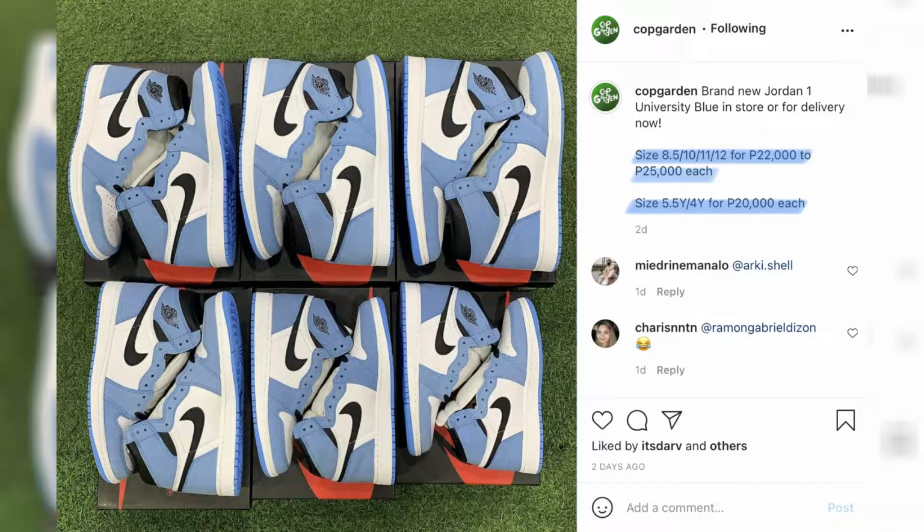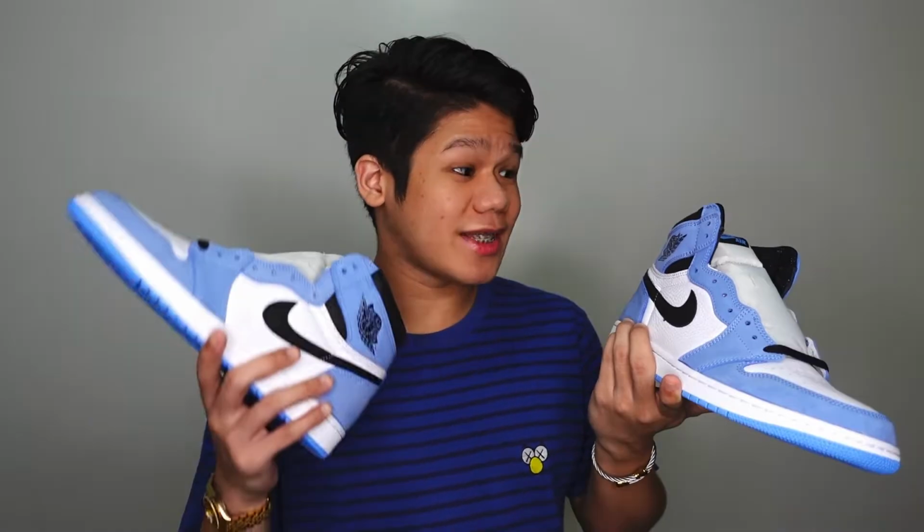The SRP for this one was 8,095 pesos. But I checked sneaker resellers, and right now this is going for around 20 to 23,000. I checked Cop Gardens. I also checked Good Souls. Technically, there is a demand for the Jordan 1 UNCs, which is why prices are driving high. At first, I thought I was just going to hand this over to my friend. But unfortunately, just by looking at it, it's pretty darn good.